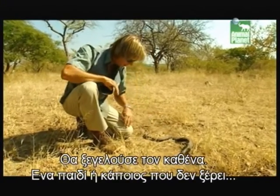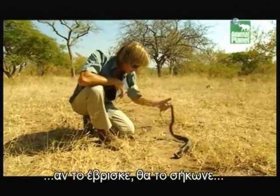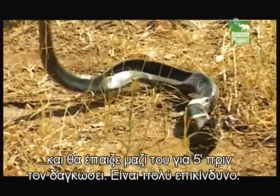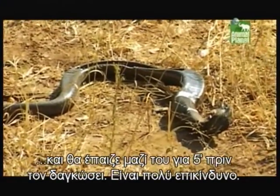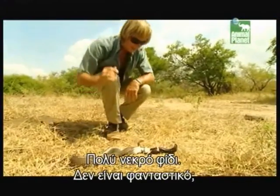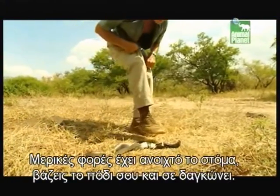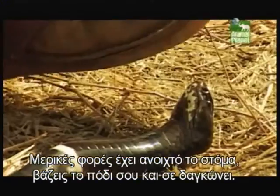Now that could fool anybody. I mean, a child or someone not knowing better could actually find something like this and pick it up. Take you about 5 minutes of playing with it before you actually get bitten by a snake like this. So it's a very dangerous thing if you don't know what to expect. He's a very, very dead snake. Isn't that fantastic? Just sometimes the mouth is really wide open and you get your foot in there, wow, he'd bite you like a shot.